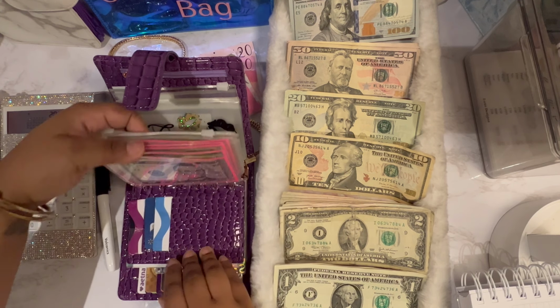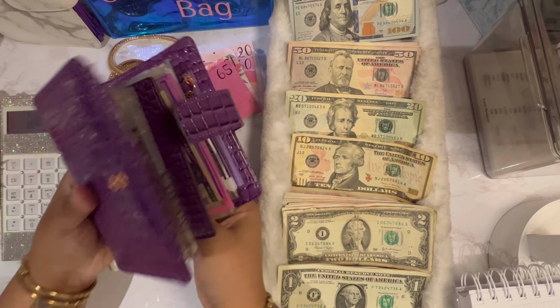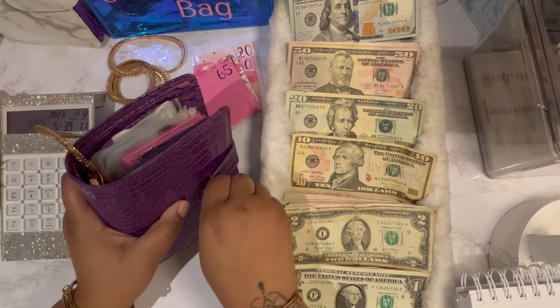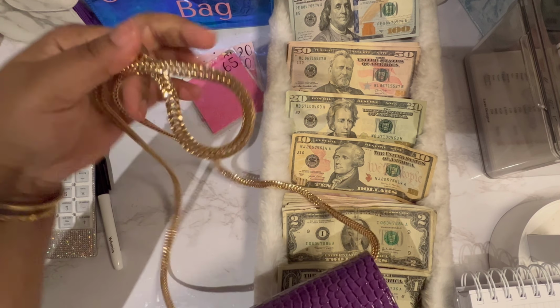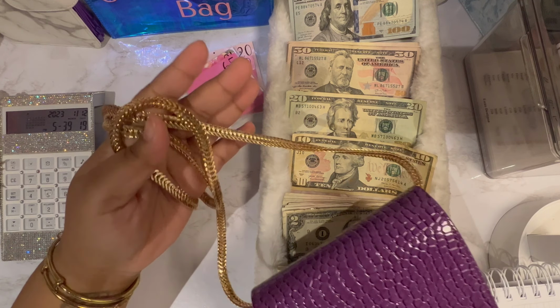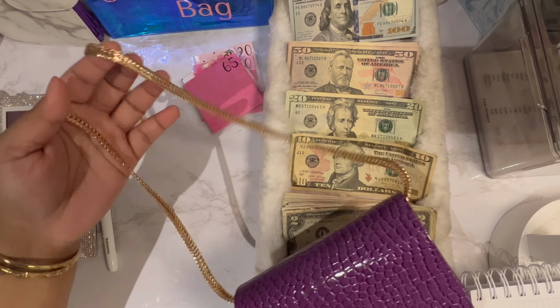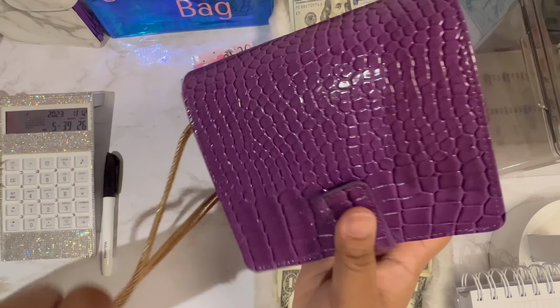Alrighty, so that's nice and stuffed. And I got my chains in for my wallets. It's so pretty. What did you guys think of the chains? I think they're really pretty. I think they did a really good job on the chains. But, okay. Moving on.